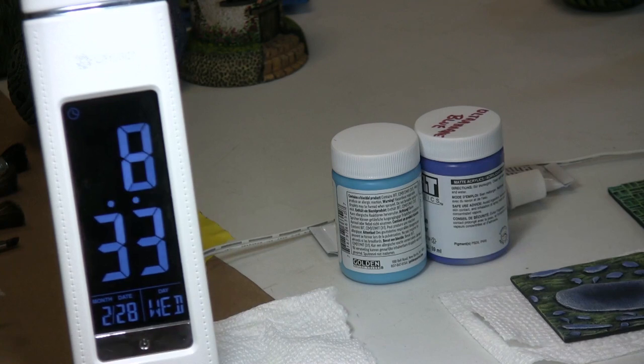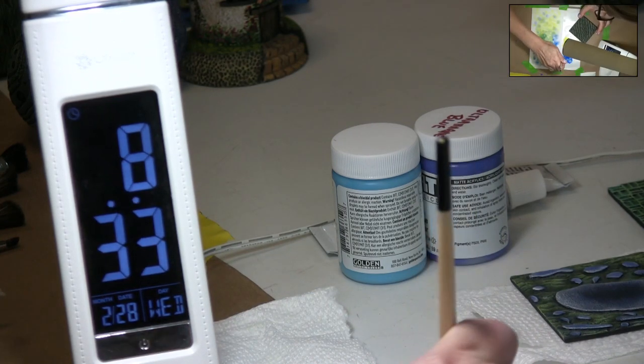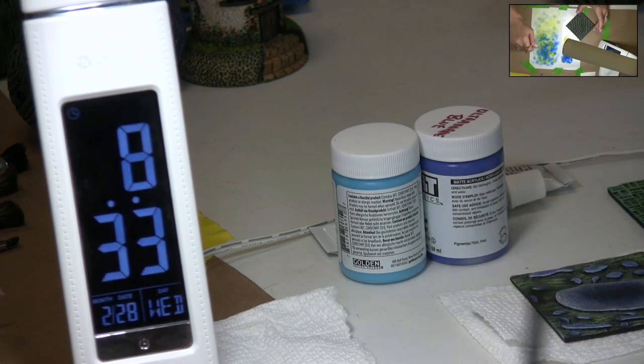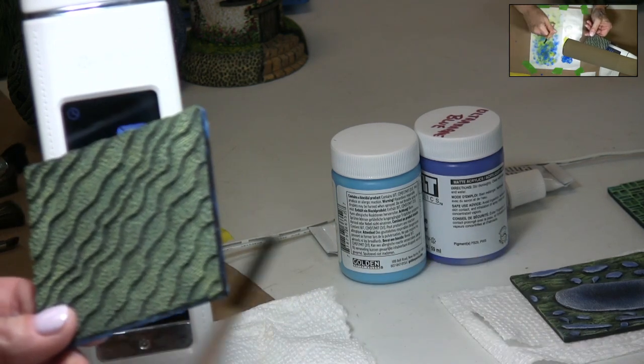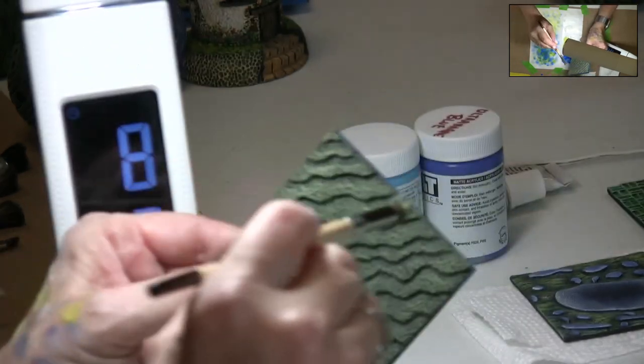Can you see that? And we're going to go back to blue. There is some yellow in this brush, but that's okay. I don't know how Jacques can keep it in one little area. I just need more practice. Okay, got the right direction.